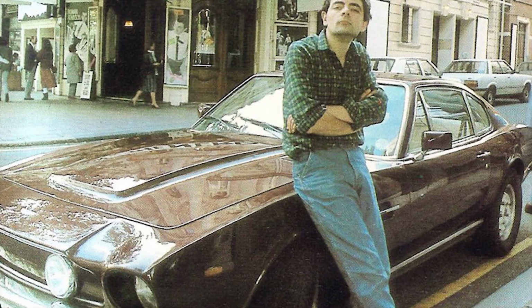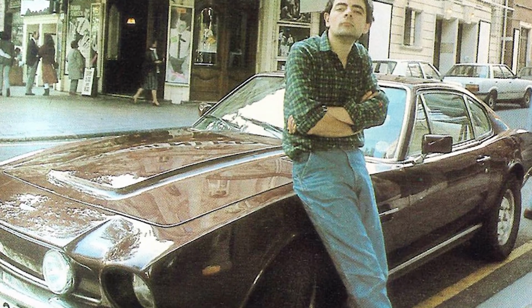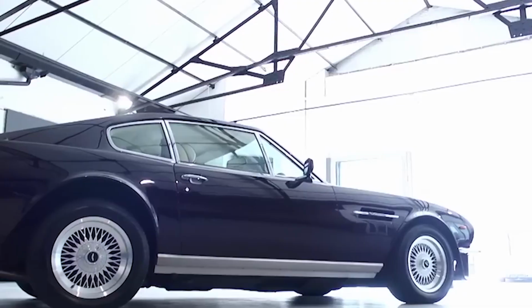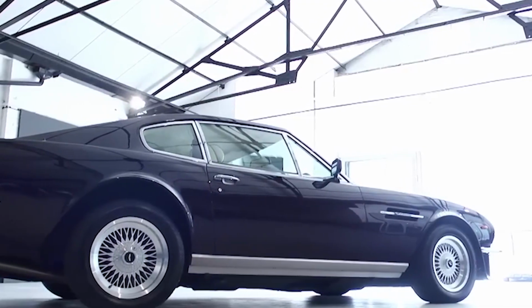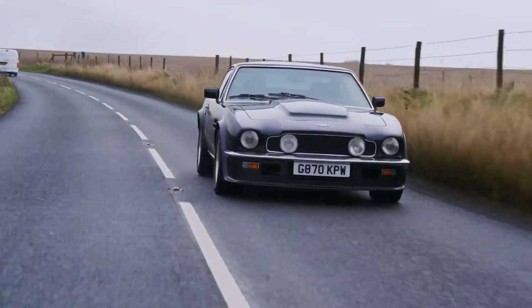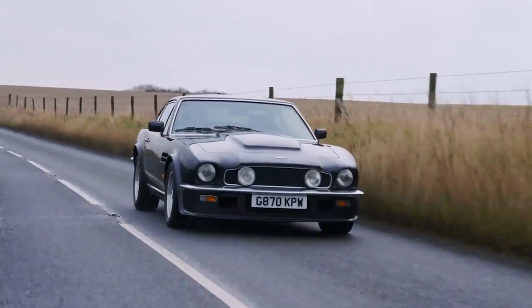He purchased the Burgundy V8 Vantage in 1984, becoming its third owner, but the comedian didn't stop at mere ownership. He made the car truly his own by converting it from left-hand drive to right-hand drive, a significant undertaking that demonstrates his commitment to automotive authenticity.